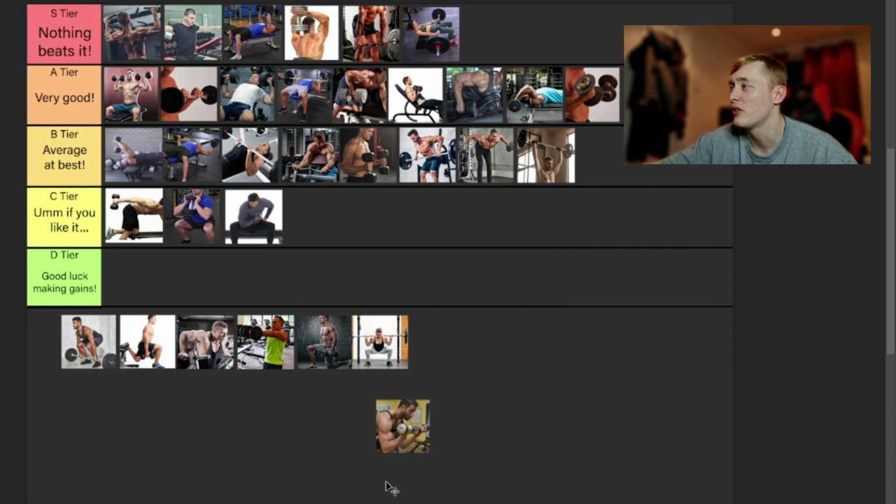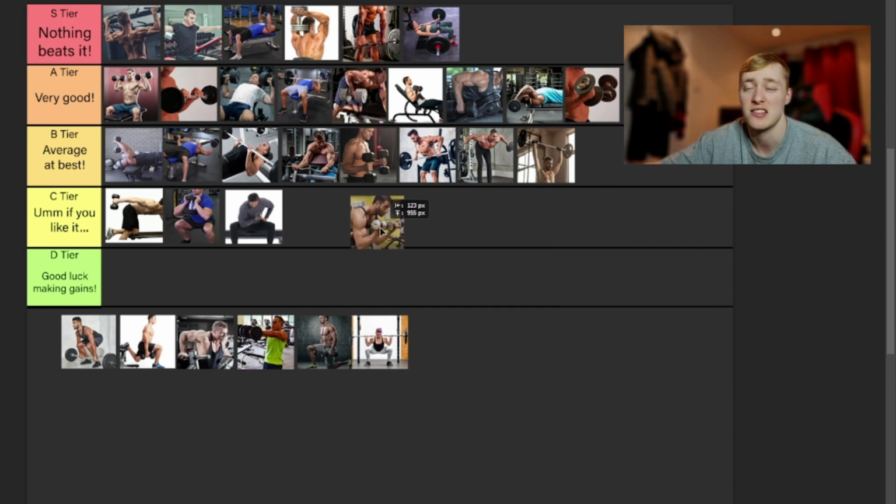So it's very good. I would probably say it's better than the concentration curls. However, there are still better bicep exercises than this that are more simple, quicker to set up, easier to do. And I also find it quite uncomfortable having to sit on a bench like that, especially for a bicep exercise. So I personally wouldn't do it, but I would say it's average at best, B tier.